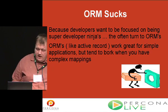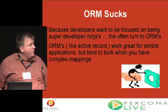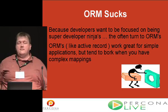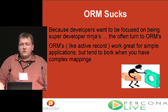ORMs suck. It's the square peg in a round hole type of scenario. How many people like ORMs? Is anybody out there? Nobody's going to admit it, are they? All right, look, we got one person who likes ORMs. Great. There's nothing wrong with ORMs, but they're generally used really inappropriately and badly.